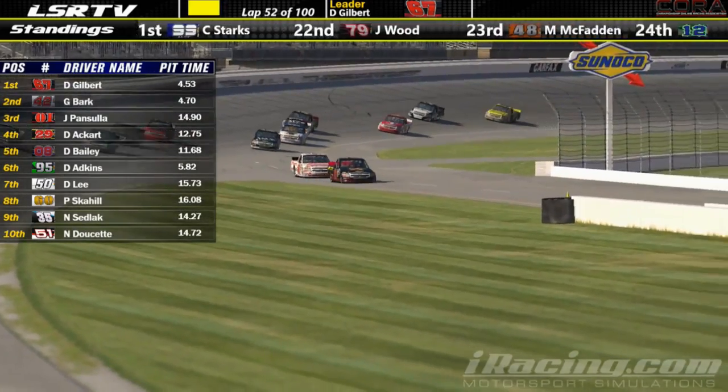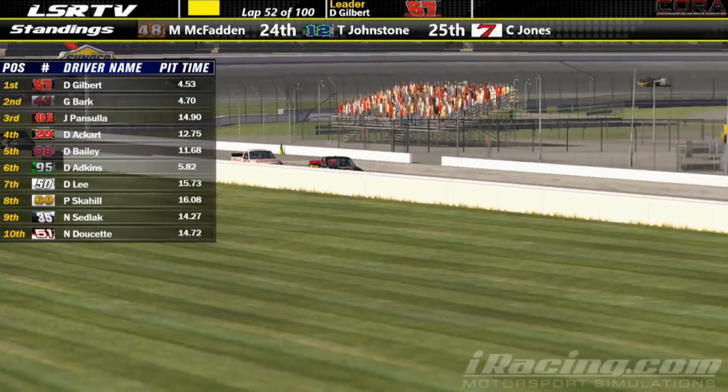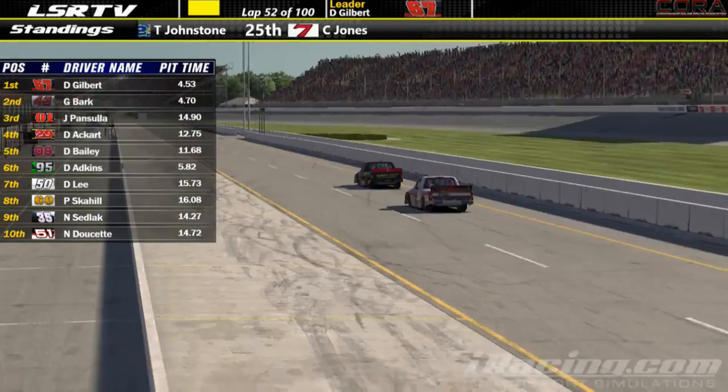Yeah. Go ahead, I'm sorry. I was just saying leaders are all going to be coming down pit road here. Damon Gilbert leading them down. George Bark right behind, and John Pansula.